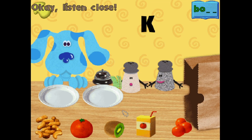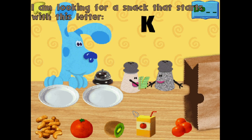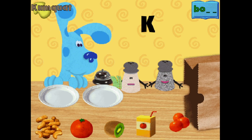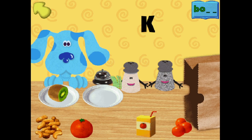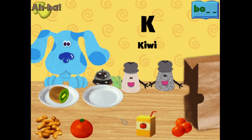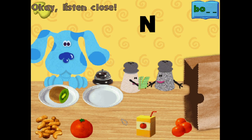Okay, listen closely. I am looking for a snack that starts with this letter, K. That letter sounds like this, K. Kumquat. Kiwi. Let's listen to the sounds. K. Kiwi. Aha! That's the snack!